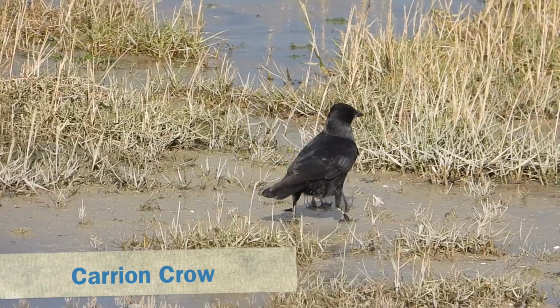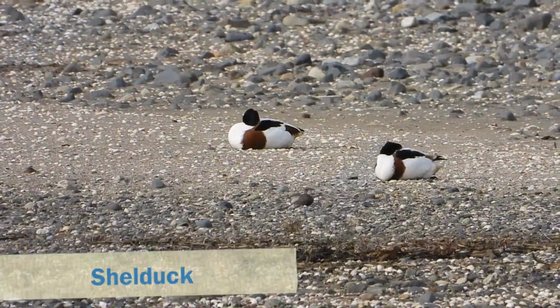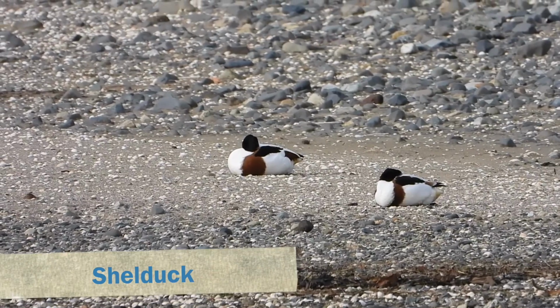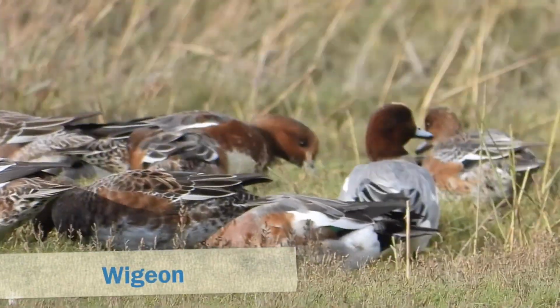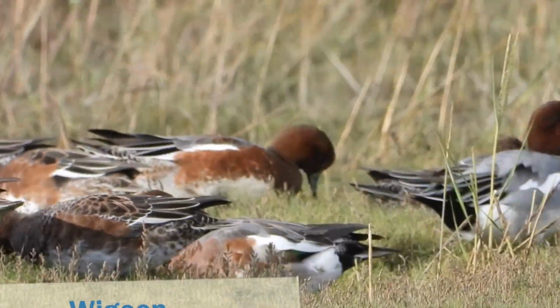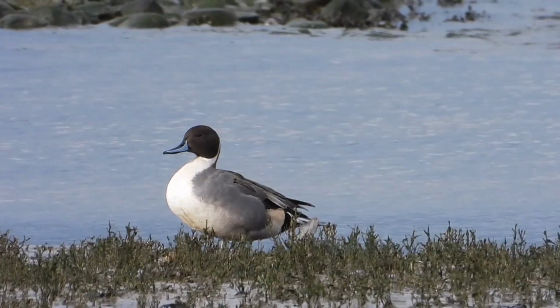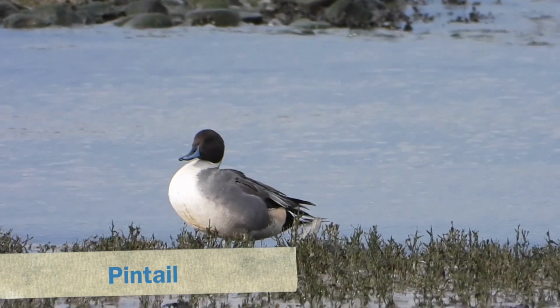This is a reserve we'd never been to in the past, and we weren't even aware of it, but we were very pleasantly surprised. Walking towards the shore, we saw some shelducks sleeping, and also a large group of wigeon feeding on some grass. Another duck that I was pleased to see was a male pintail that was sat right on the edge of the shore. What a great bird.